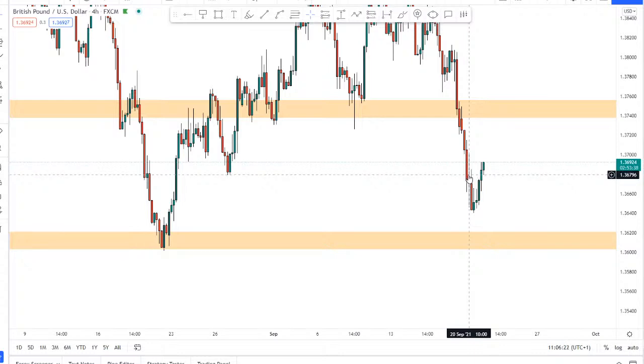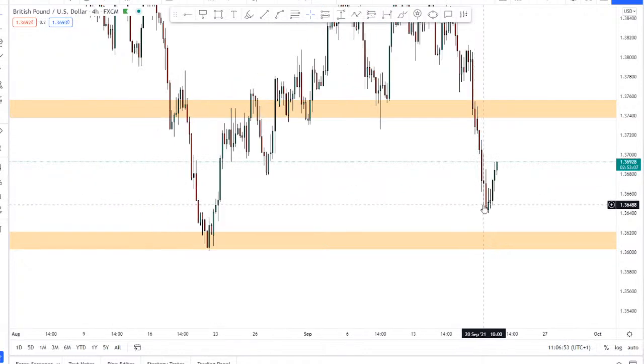I mean, wait, 37550. That's all the way. Wait, do you mean 36550? Because 3750 is all the way up there, so unless you got a massive stop loss. But yeah, I'm overall bearish on pound USD.